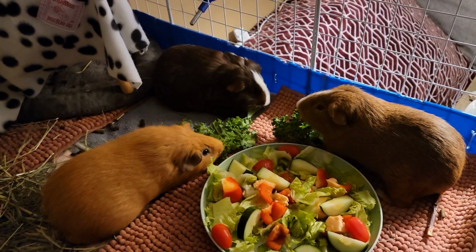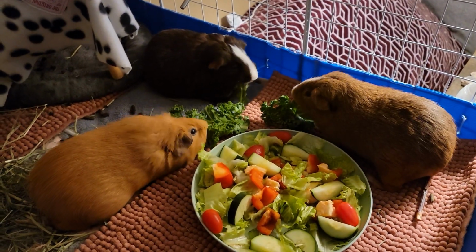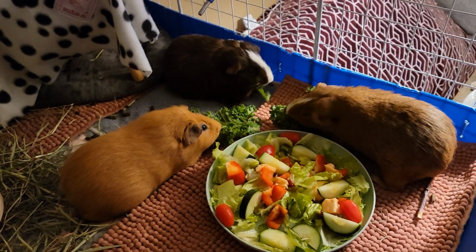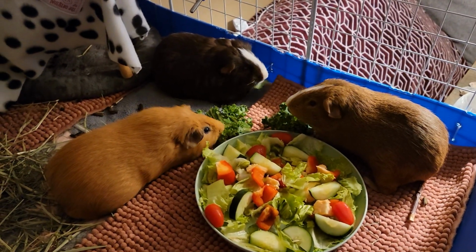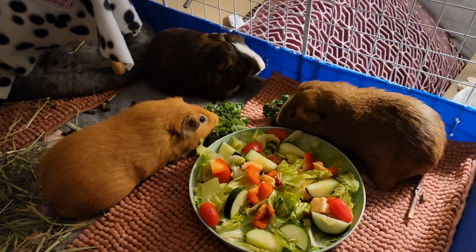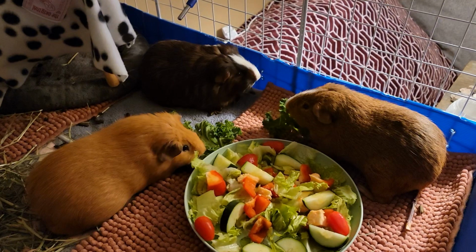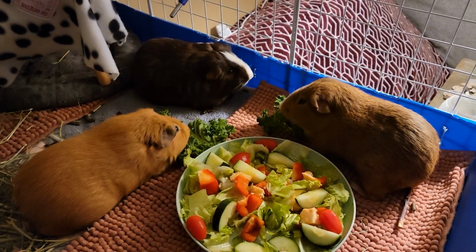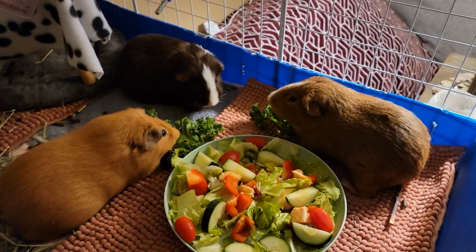I did not want to see a fight. I just couldn't deal with it. So I thought, you know what, I'm just going to separate them. It's been ramping up lately, those two against him. I think it's because they are both younger and bigger. No, I take that back. My dark brown Abe is not younger, but he's only a couple months older than Joey, but he's definitely bigger.